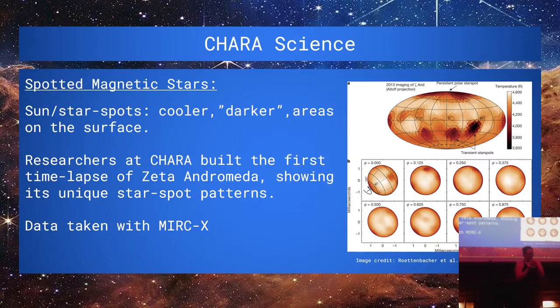The sun has a lovely cycle. You can check it every day to see how many spots the sun has on it currently. In Astronomy 101, we always checked it every class. It was just kind of a habit at that point. But with CHARA, we can actually image these surfaces.